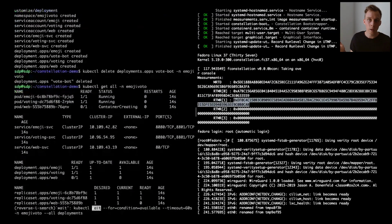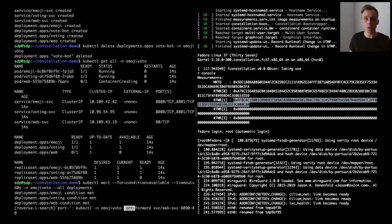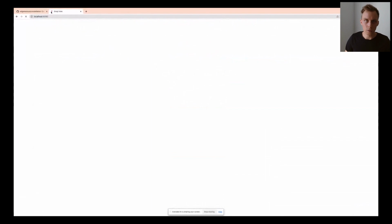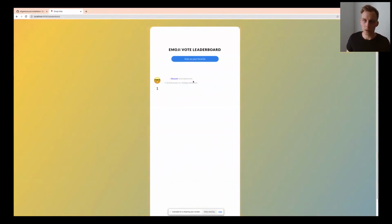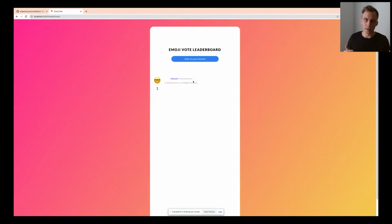It is, so we can see how it looks in action by exposing the front end to our local system here and open that in a browser window. Let me expose it. And now I will switch to the browser and connect to the web front end. And this is just a fun little toy application. Takes a short bit of time of loading. Here it is, where we can vote for our favorite emoji. For example, the nerd one. We see the leaderboard, and we can be sure that our votes have never been safer than with this deployment.